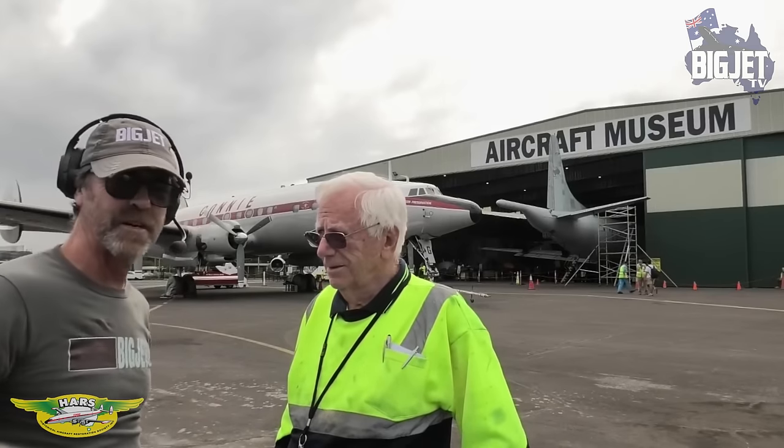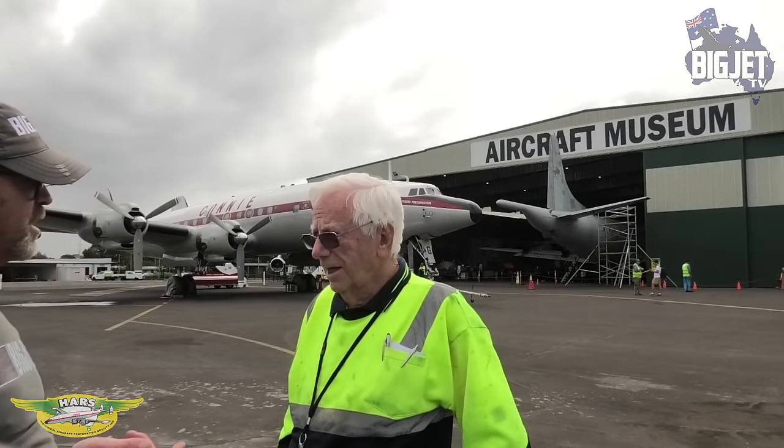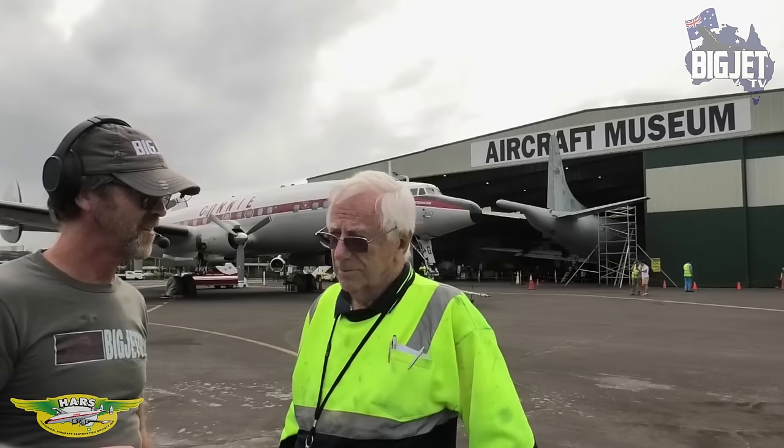We are at the Haas Museum here in, is it anywhere near Wollongong? Yes, south of Wollongong, Albion Park Rail. It's about 20 kilometres south of Wollongong.